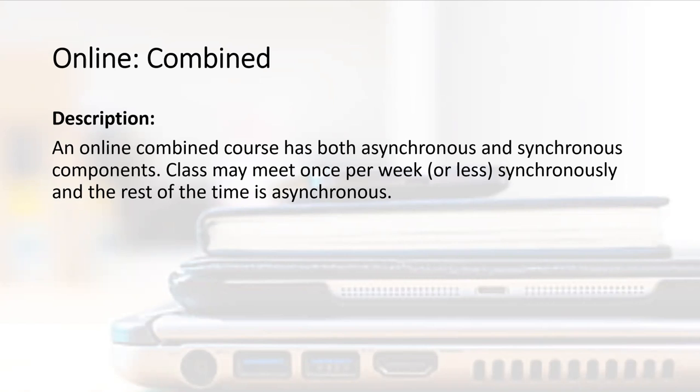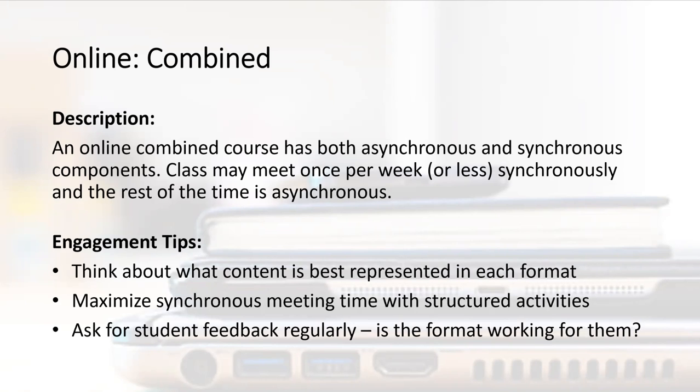An online combined course has a mix of both synchronous meetings and asynchronous material and assignments. To best manage this format, think about what content is best represented synchronously. For example, problem-solving assignments could benefit from a small group breakout activity, but direct instruction or lecturing works well asynchronously. To maximize the time spent together, carefully structure activities during synchronous sessions so time is not wasted setting up or while students figure out what to do. Asking for student feedback about the format can help you know how to make changes to further support student success.